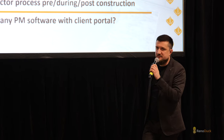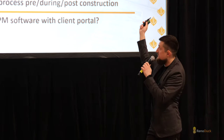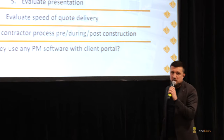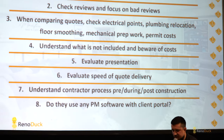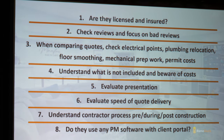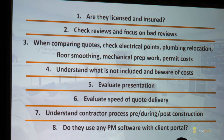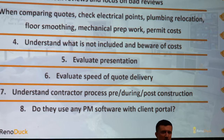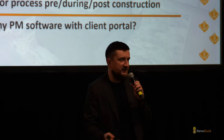When comparing quotes, these are probably notoriously the main things that could be different between contractors. Check the electrical scope of work. There are a lot of contractors that will underestimate the amount of electrical points you need, the amount of pot lights you need. I've seen as low as 3 points, meaning three electrical points, one switch, one plug, one light per 100 square feet. If you're putting pot lights, you're going to need like 3.5 pot lights only, no switches, no plugs, nothing for that particular space. If you have a room, let's say a 100 square foot room, you're going to need 4 plugs.